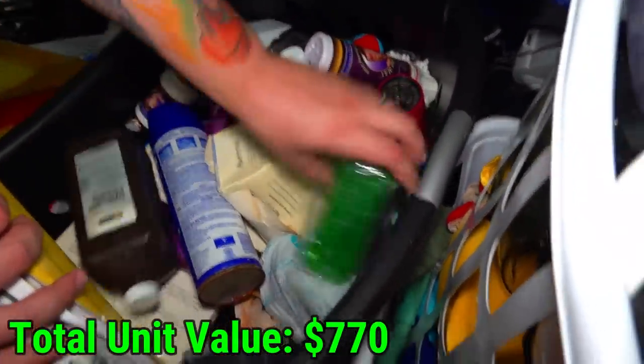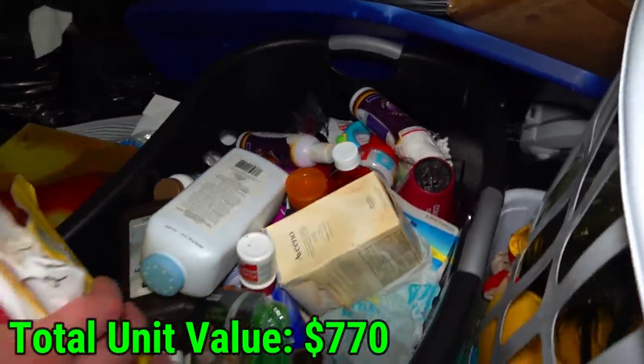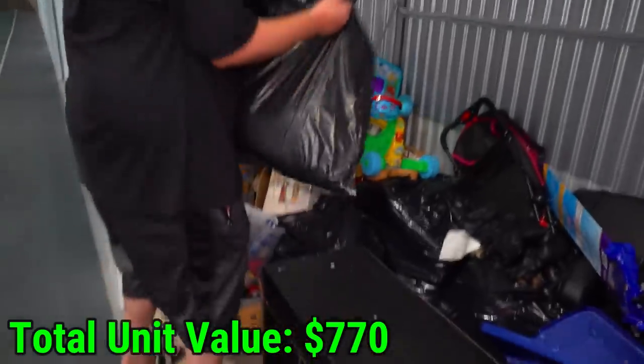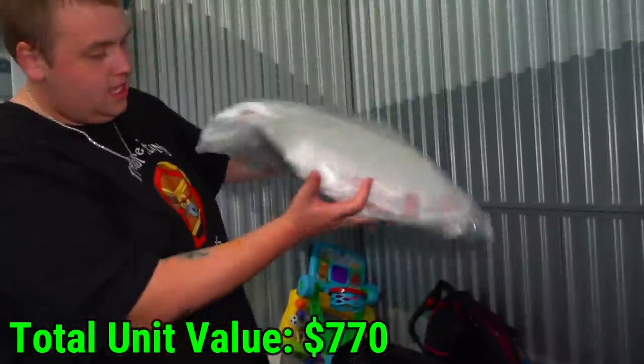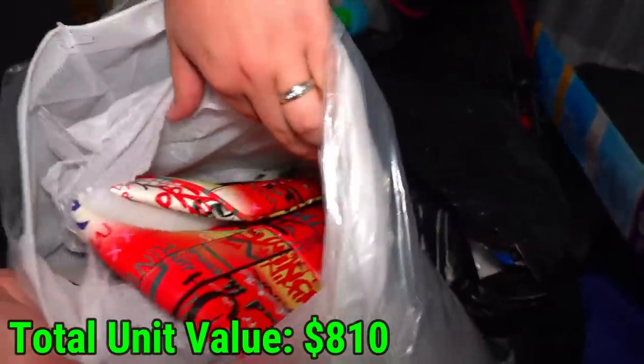So let's see, got a bunch of random bathroom stuff in here. This one looks like it's most likely bathroom, so unfortunately garbage. But let's take a random guess on what's in this giant black bag here. Let's see, is it? Oh, it is? It's brand new bags? Let's see which one this is. Is it the graffiti or the red? More of the graffiti ones.